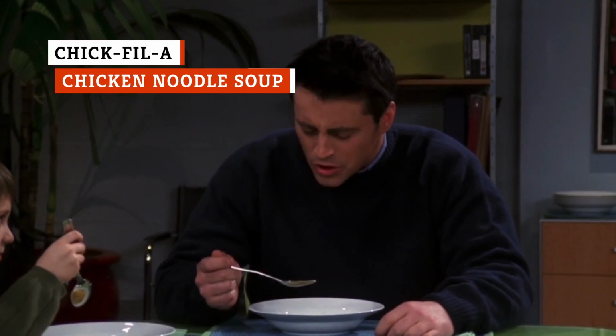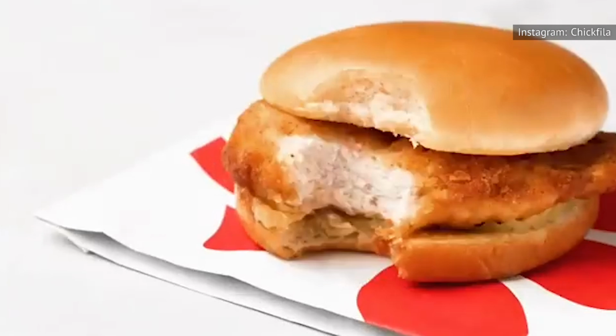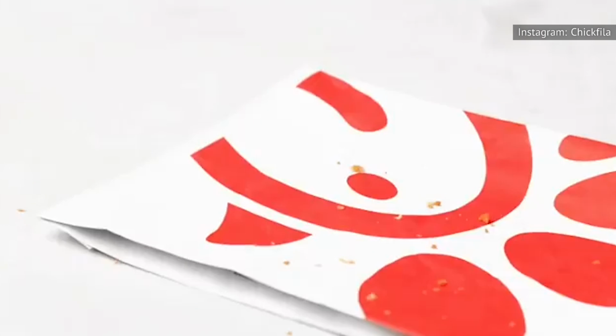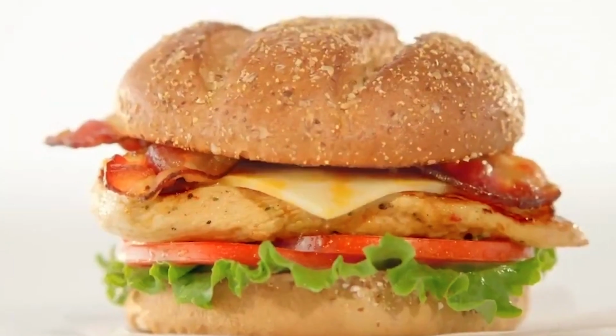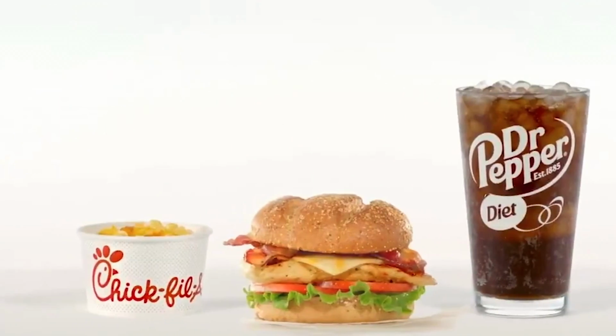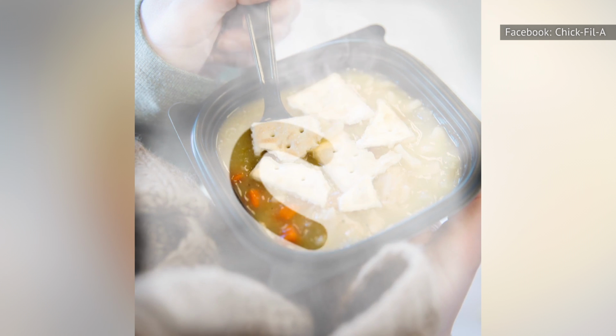You might not expect a place known for its fried chicken to have a delicious soup offering, but Chick-fil-A really knows what it's doing with just about every menu item. That being said, its chicken noodle soup is no different. The Chick-fil-A chicken noodle soup is about as simple as it gets, but the fast food joint really nails it.